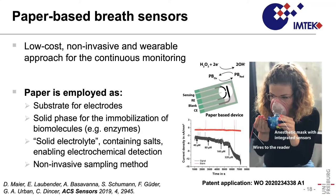This is a filter paper that we are using as a substrate for electrodes. The electrodes are screen printed. But you could also use this paper to immobilize biomolecules like enzymes or different types of biomolecules. And another, and actually the most important thing, is that it's also serving as a solid electrolyte. So we are giving salts on that paper and leaving it to dry. And each time you exhale, you bring 100% humidity to the paper. After a couple of exhaling movements, there is enough humidity so that you can really do some electrochemistry on a dry paper and also measure some stuff.